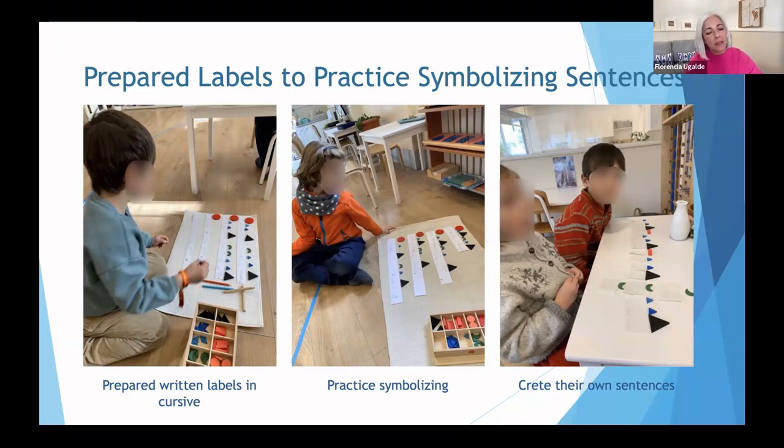So we have these long sentences first, and they can symbolize which one is the action, which one is the adjective, the article, and then they can cut these sentences apart in little pieces. And the children, you see the last photograph, they are creating their own order and sentence. Too bad you cannot see the pictures, but the little girl has this beautiful face of, I can't believe we created this very long sentence by ourselves. So again, we are making these materials developmentally appropriate for them to use.